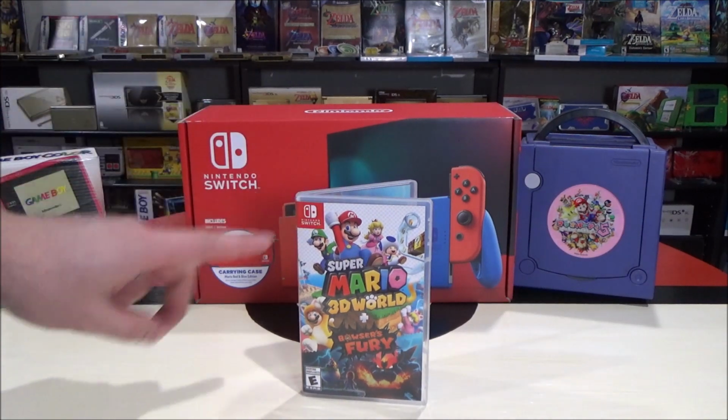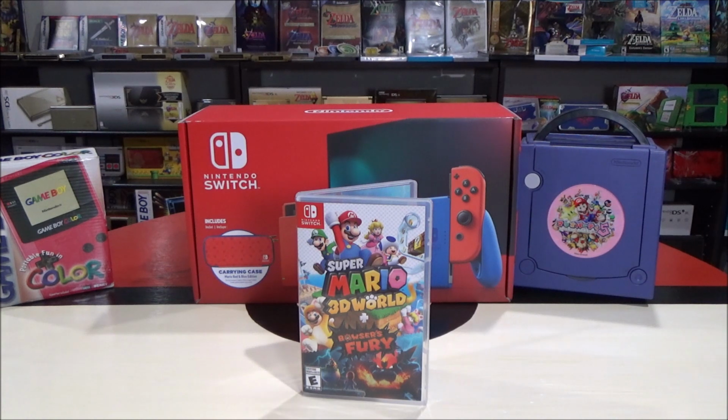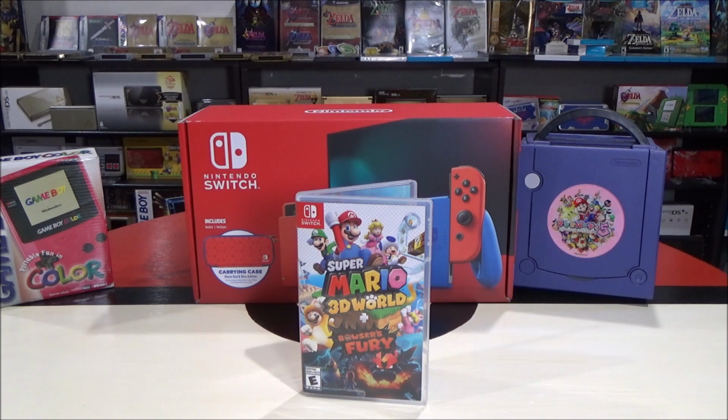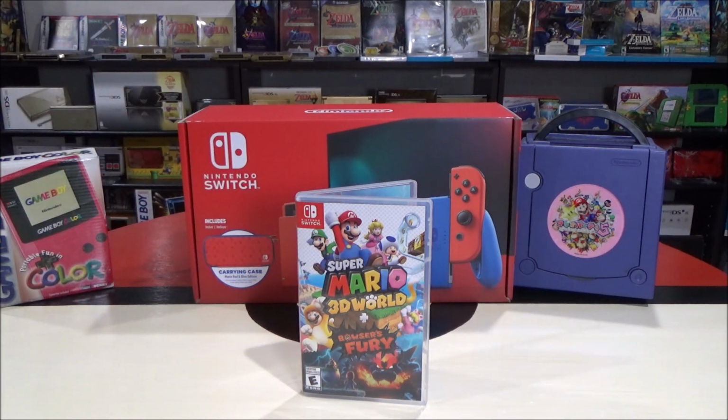Next up, Super Mario 3D World with Bowser's Fury. I did post a video about this, so again, I'll put that as a card in the top right-hand corner. My wife and I beat Bowser's Fury. I wouldn't call it a 2-player game, I would call it a 1.5-player game. We had lots of fun with it, and Super Mario 3D World is one of my favorite multiplayer Mario games of all time. It is fantastic, especially with multiple people.